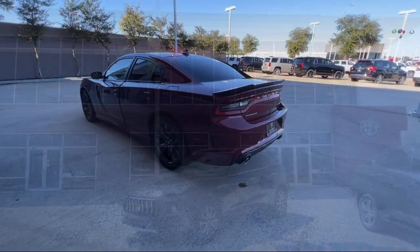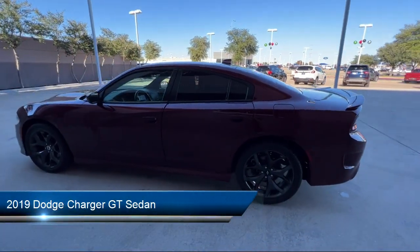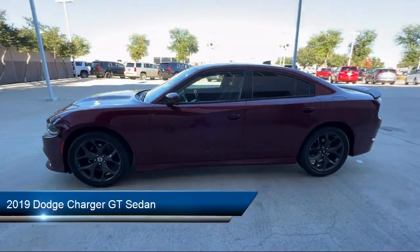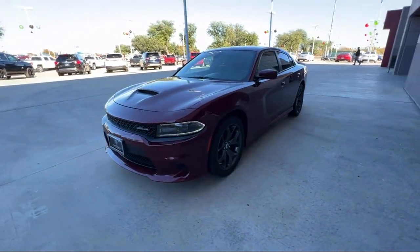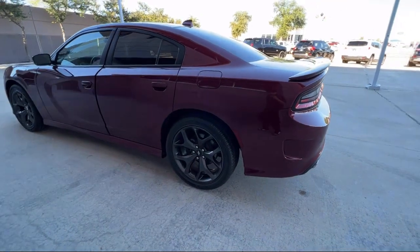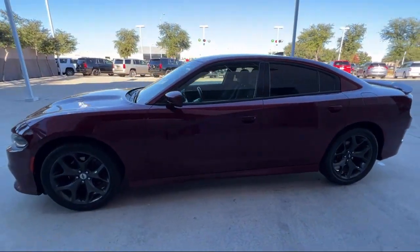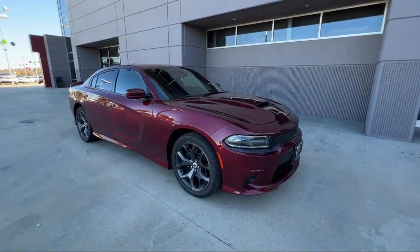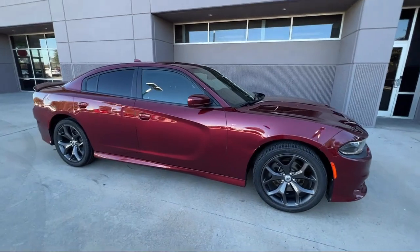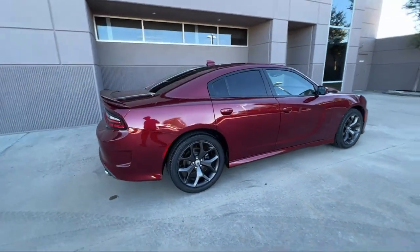And here's a look at another one of our great vehicles from our inventory. It comes equipped with Apple CarPlay and Android Auto, alloy wheels, keyless entry, park view rear backup camera, heated door mirrors, Sirius XM satellite radio, fully automatic headlights, split fold-down rear seat, steering wheel controls, rear spoiler, and has less than 75,000 miles on the odometer.